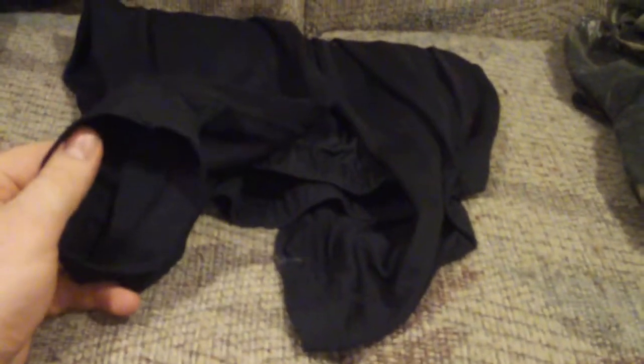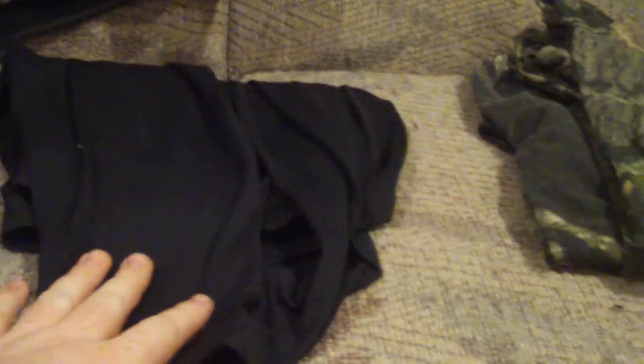All right, guys. Now on your clothing, ideally you should have a four-layered system. I'm going to show you ways to skip some of that. Starting with a synthetic underliner. They do make these for hot and cold environments.